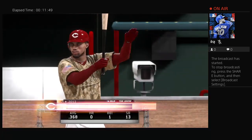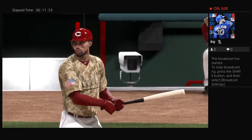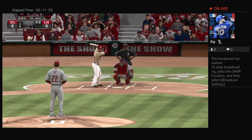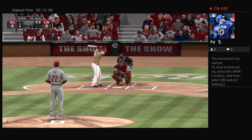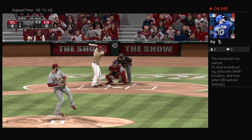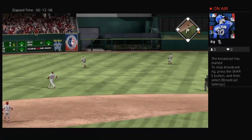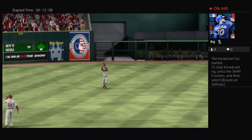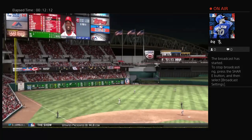Billy Hamilton will step in now to lead things off in the home half of the first. Center fielder, Billy Hamilton. Comes with a fastball as this is lifted the other way out to left center. Borges is there to make the catch, and it's a one-pitch out to start the home first.